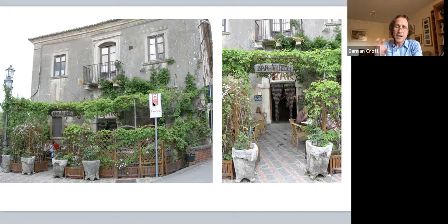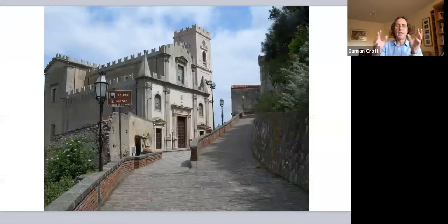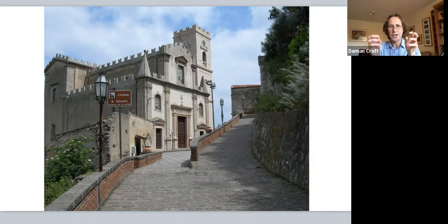So there were actually very few scenes set in the village, but of course the famous one was this one here, the wedding scene, the scene of the wedding procession out of this church, San Nicola. And this, where the photograph is taken, is exactly where the camera was in the movie, and they came down this road here.